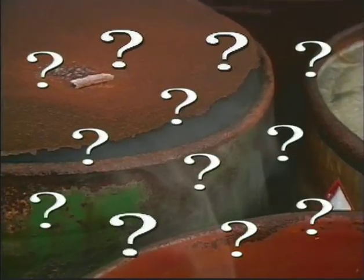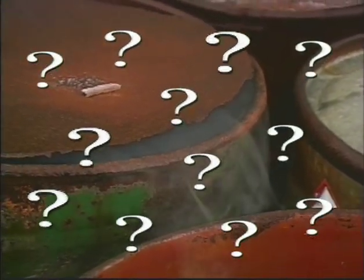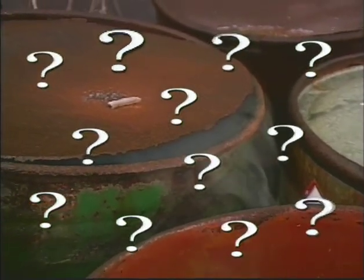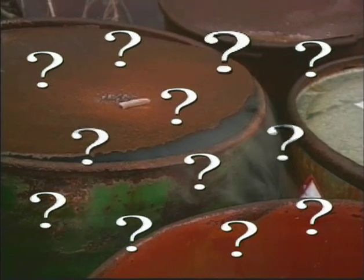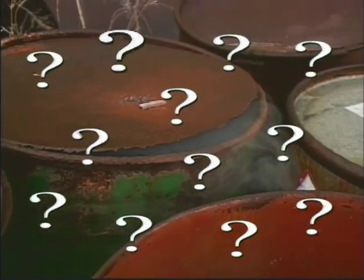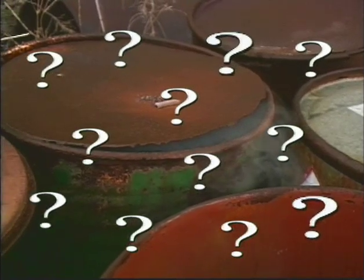How can you know what respiratory hazards you'll face where you work? Answering this can be difficult because hazardous materials come in many forms, and some of them cause health problems that aren't immediately obvious.